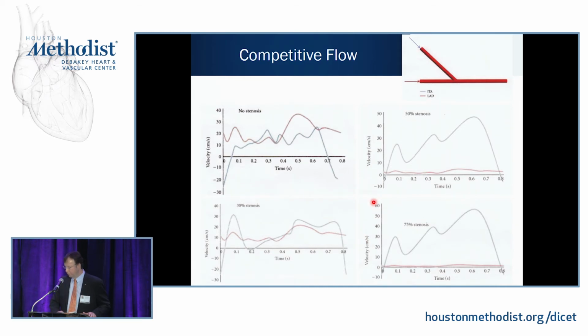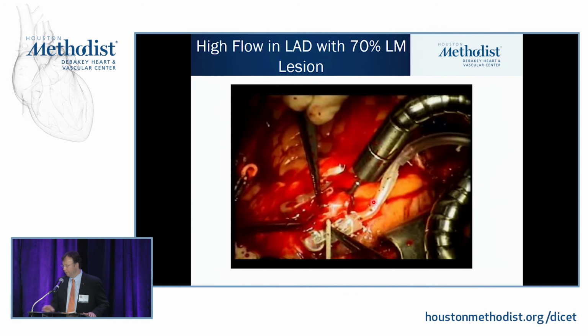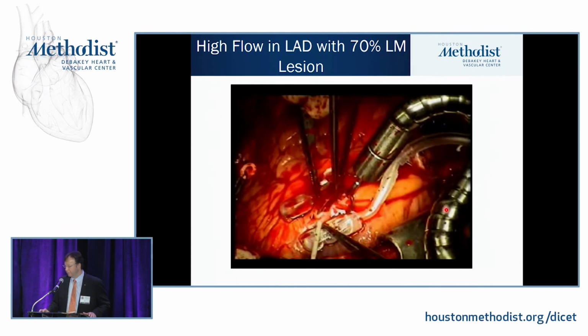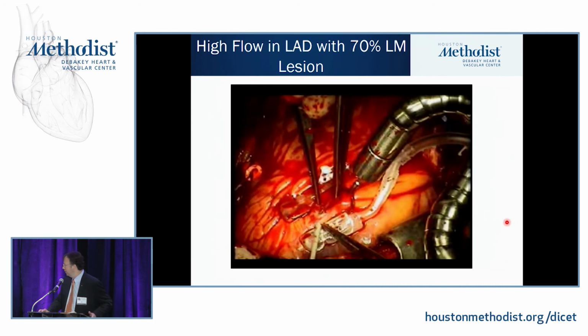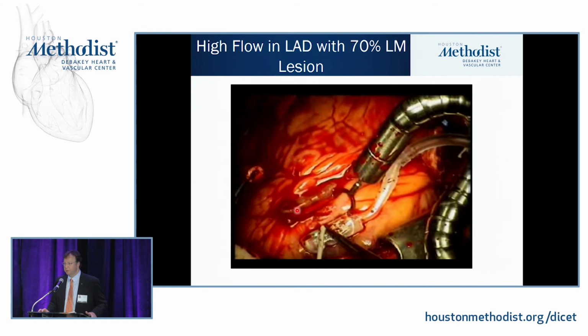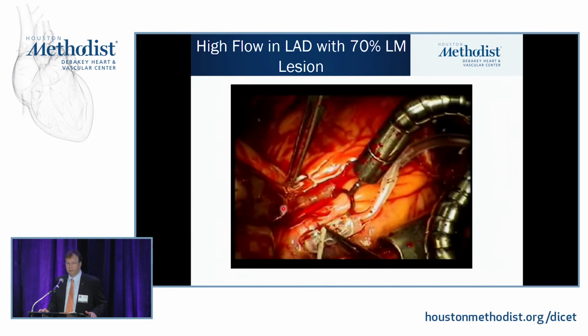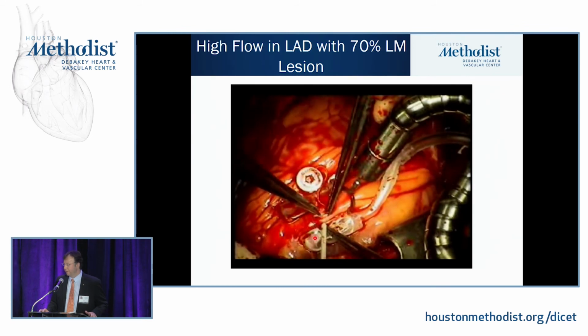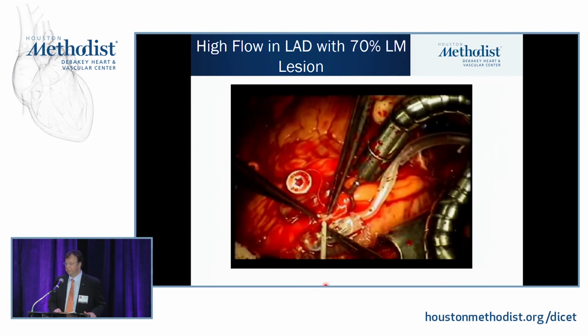That's important when you start looking at this patient I did off pump, who had a 70% left main lesion, and you can see the blood squirting. When you cut into these arteries off pump, a lot of times, even with a 90% stenosis, you get hit in the face by the blood, and you try to figure out, are you really going to be able to keep that mammary artery flowing?